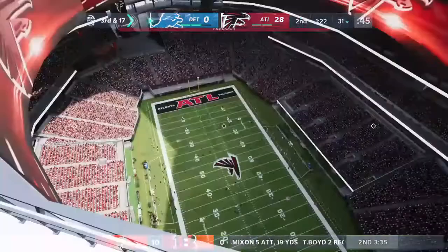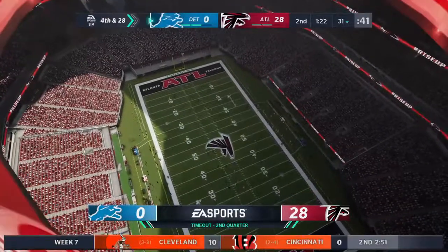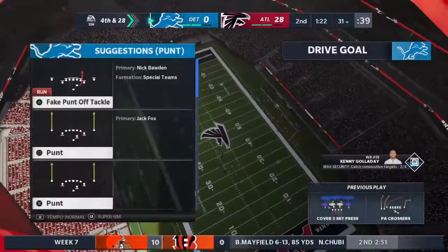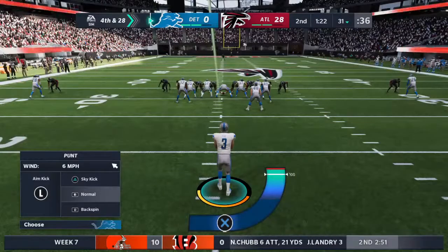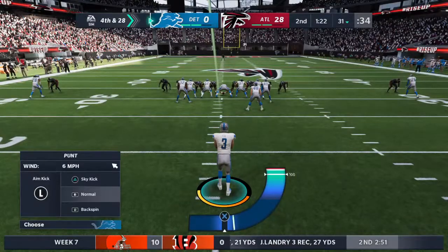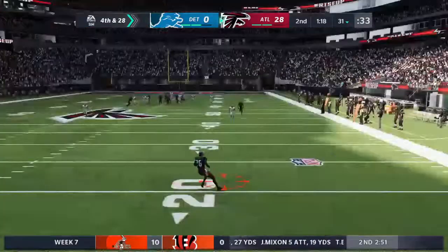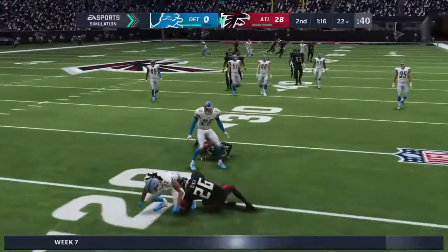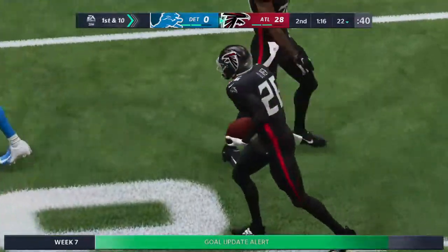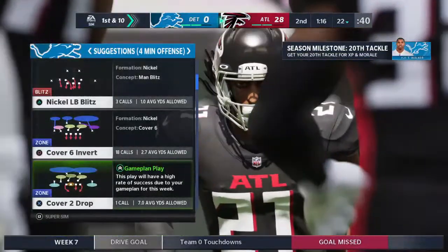And the pressure gets to him again. Now the Falcons going to use one of their timeouts as they'll head to the sideline and talk over what to do next. Jack Fox out to punt here on 4th down. Only 2 punts for him last week in the loss as he gets this one away. That'll be a 43-yard punt, just a single yard on the return. And the Falcons will be taking over 1st and 10.